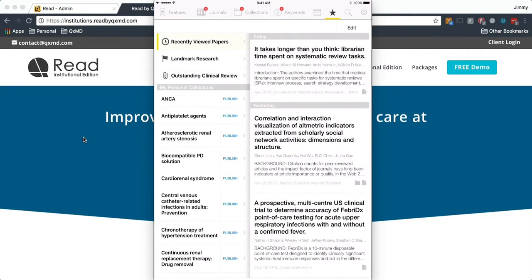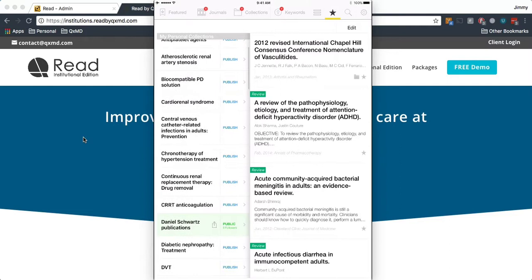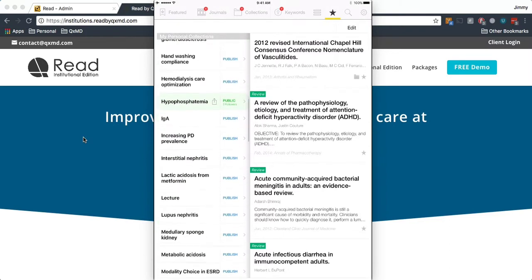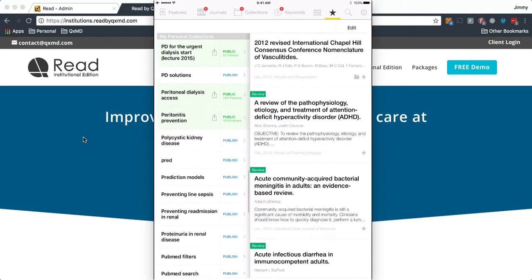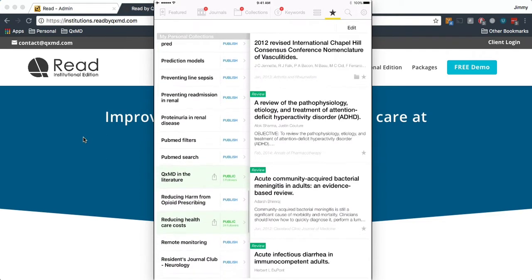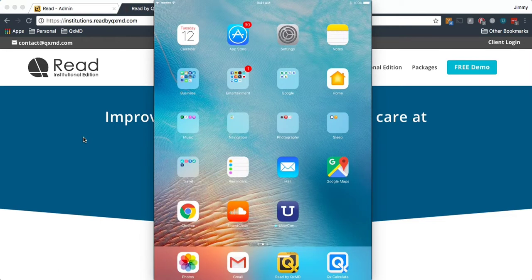And here, the star icon at the top is where we can see all our recently viewed papers, our landmark research, any outstanding clinical review, and we can tailor our collections here. We can switch them from public to private or the other way around, and add papers to a collection from here. So that's the Read app in total.